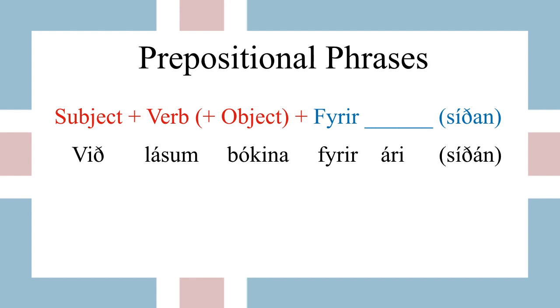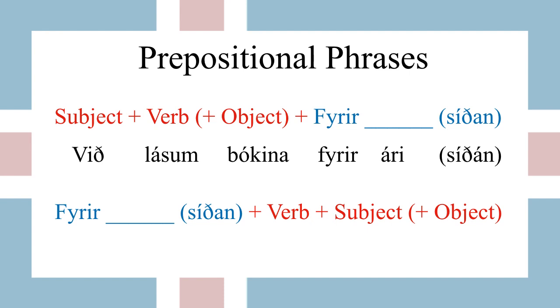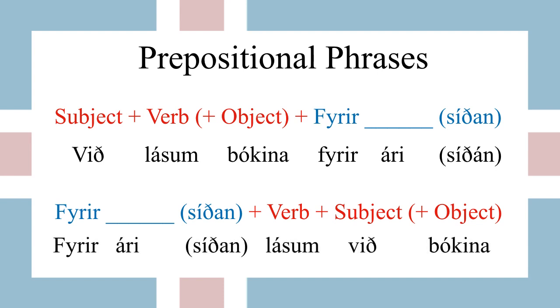So that's one option. The other option is to have the prepositional phrase first. But you have to be careful because when we put the prepositional phrase first, the verb and the subject switch places. So in this example, we have fyrir ári síðan, 1 year ago, lásum við bókina, we read the book. Whenever you stick the prepositional phrase at the beginning of the sentence, your subject and your verb have to switch places.